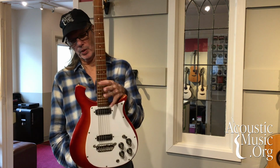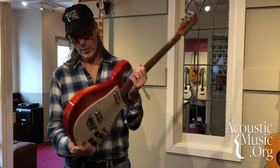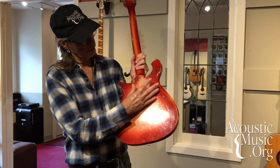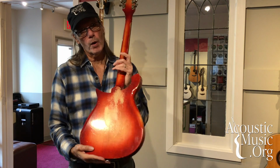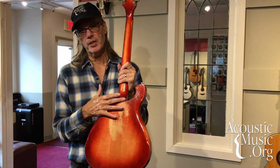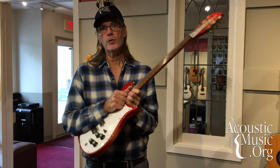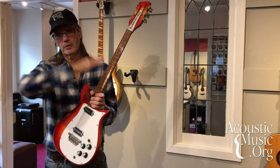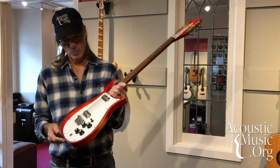This isn't my first one. My first one was from a time when they were not through body. This one you can see this neck goes right through here, and these two parts of the body are grafted on. For a while, Rickenbacker was doing this thing where the neck was getting glued on. So my first 450-12 had a glued on neck, and the neck lasted for about a year before it, you know, went flying off.